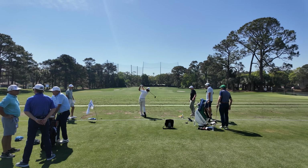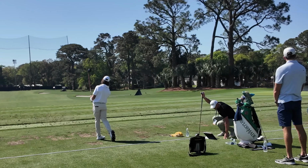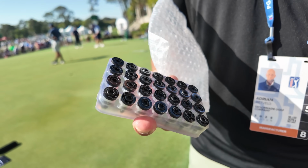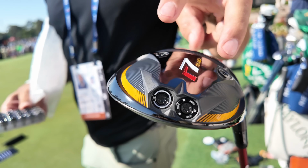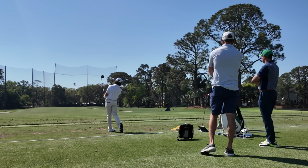Tommy Fleetwood spent a few long-range sessions with the R7 quad getting the proper fit and dialing in the 4 sole weights with fitter Adrian Rietveld. We talked to Tommy and Adrian about their experiences with the R7 quad this week.